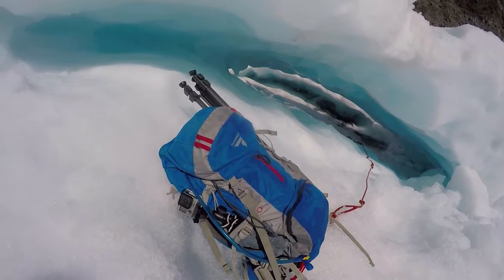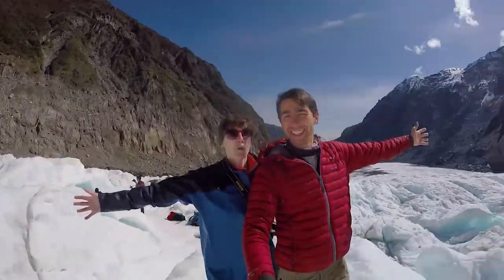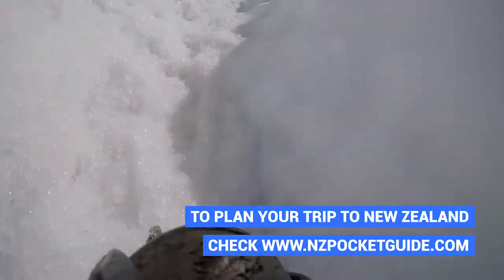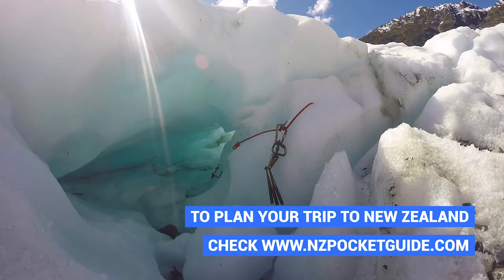Of course, it's not just all about the caves here on Fox Glacier, but this is an awesome place to see some amazing mountain scenery. We are surrounded by towering peaks topped with snow and also covered with rainforest, which is a pretty unusual sight when you're seeing a glacier right next to forest.